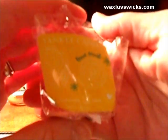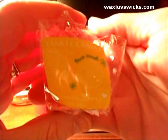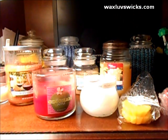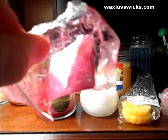I had a votive from the Summer Love line, True Crush. And this one smells like an amber or musk mixed with citrus and florals. It was okay. It kind of reminds me of perfume. I just wanted to try these. I wasn't planning on getting these in a bigger size, but I did have the votive, so I thought I'd go ahead and melt them.